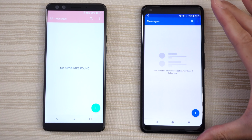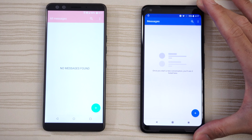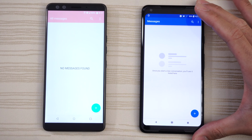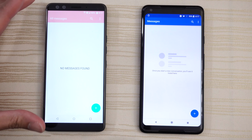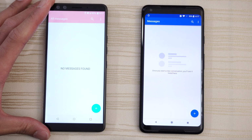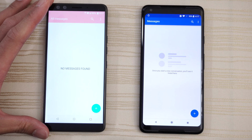Are you hashtag Team Pixel, rocking the Pixel 2 XL, the regular size Pixel, or the Pixel from last year? This phone rocking pure stock Android and arguably the best camera in a smartphone. Or are you an HTC fan rocking the U12 Plus, the U11, or even the U Ultra from last year, the poor use of space phone?